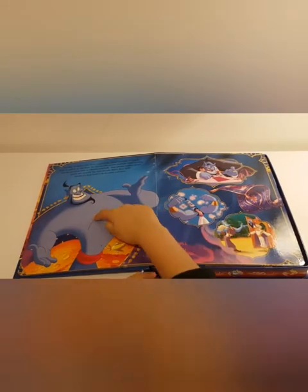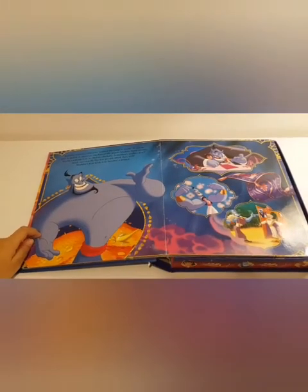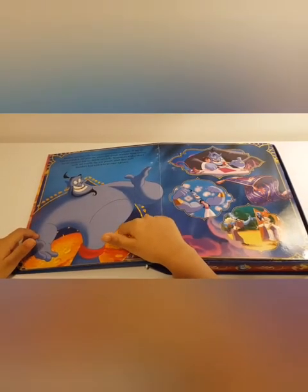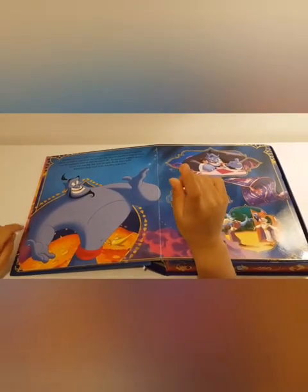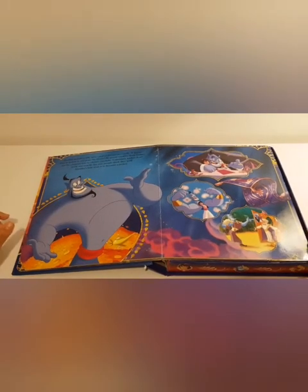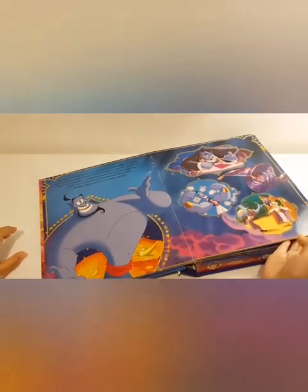Wow, look at the genie, his little red belt here. Wow, look at the magic lamp, it's so shiny. I can't believe there are lots of gold coins there. Oh, Jafar must be really rich. He asked for the lamp, then he's going to become even richer. I hope Aladdin gets it and doesn't give it to Jafar.